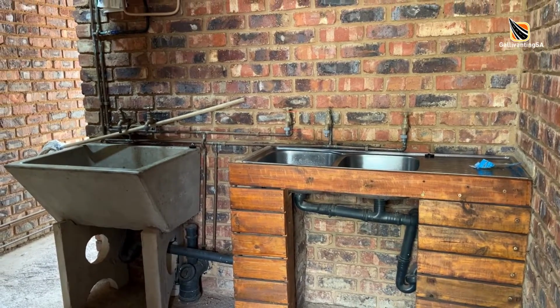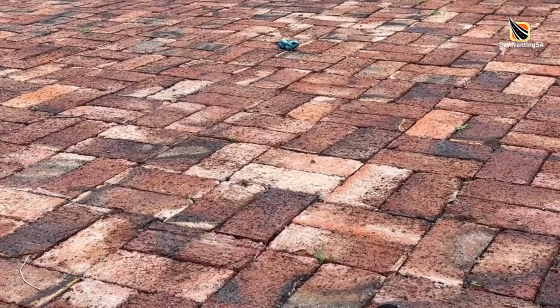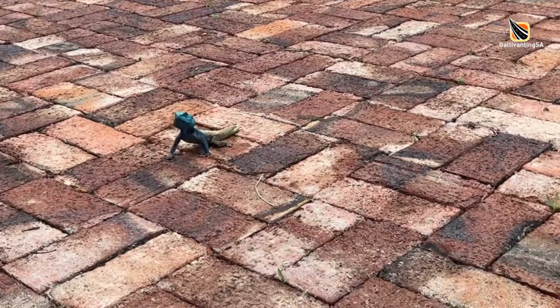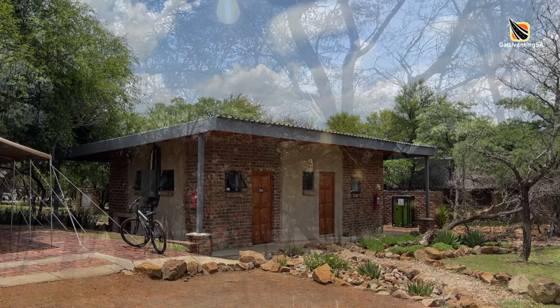Not all of these sites are necessarily level, particularly sites P2, 3 and 4, so do bring your leveling blocks just in case. Another block of 4 sites with private ablutions was being constructed at the time of our visit. These sites with private ablutions also have braais, dustbins, and are cleaned and serviced daily.